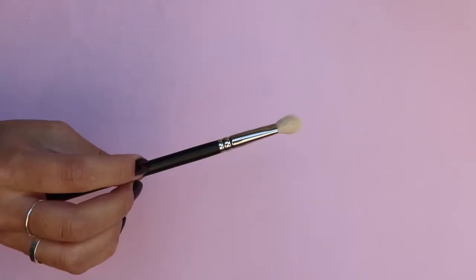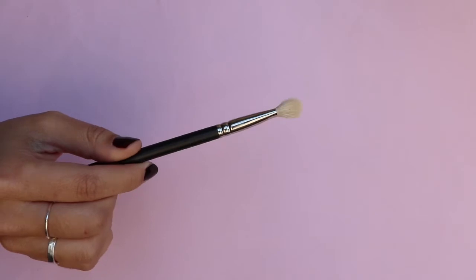Next, for eyes, there are 4 brushes that I think are necessities when it comes to doing eyes. The first one, which I think is by far the most popular brush that I've heard of when it comes to eyes, and one that I think you absolutely need because it can be used for multiple things. This is the MAC 217 brush. It is a small, white, very fluffy, very soft eyeshadow brush.